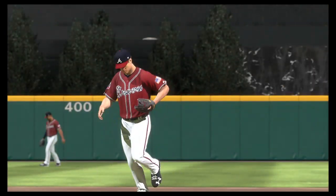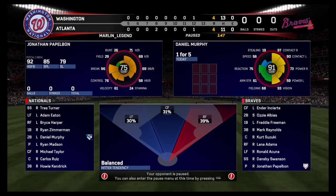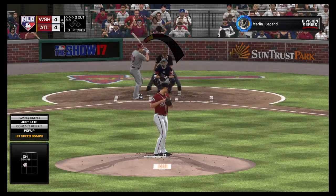Jonathan Papelbon takes the hill now to begin the lucky 13th inning. Jonathan Papelbon.